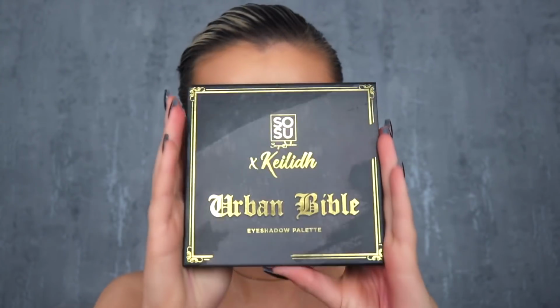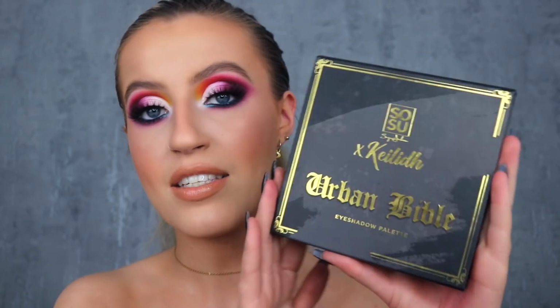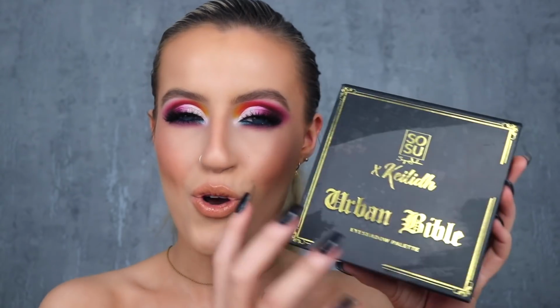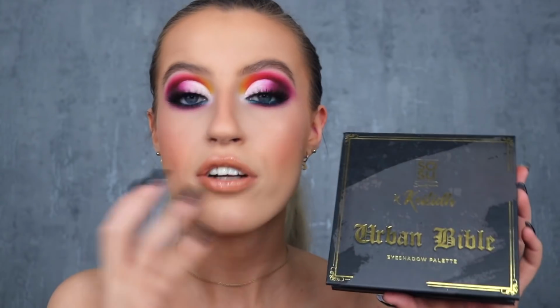So the biggest part of this collection is, of course, the palettes. This is my Urban Bible eyeshadow palette. My inspiration behind the packaging for this palette was old books, old storybooks, Bibles, biblical, that kind of vibe. I wanted a grungy feel, really rustic, worn-in looking, textured, old kind of vibe, Game of Thrones vibe, you feel me? I honestly don't feel like this packaging could get any more me and what I represent.